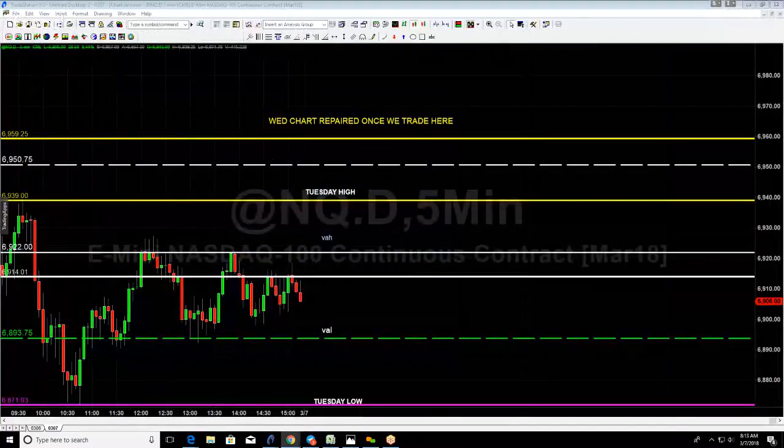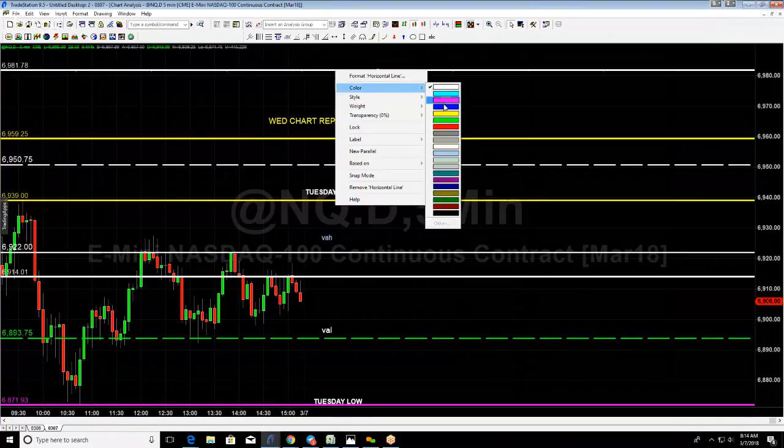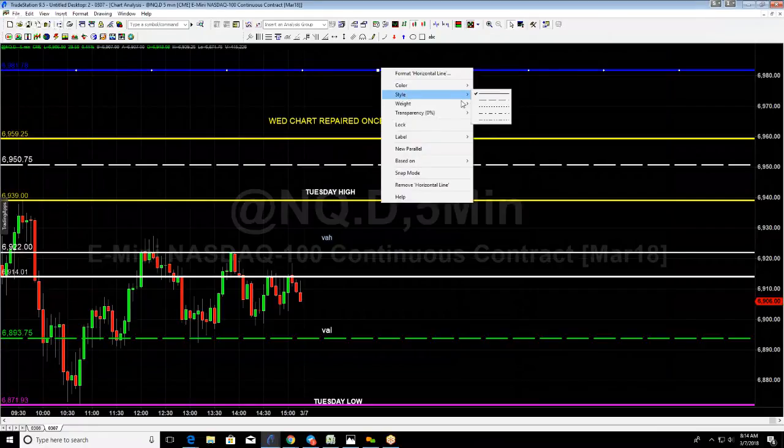On NQ, we have Globex high way up there. Actually, not so way up there. 68.78. Let's mark that off.